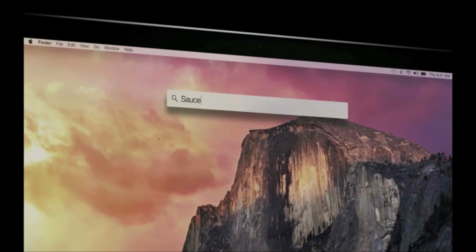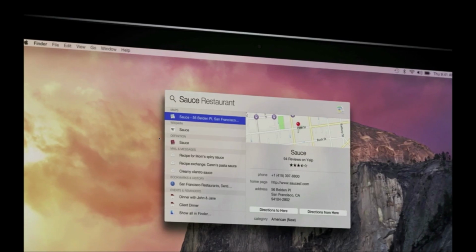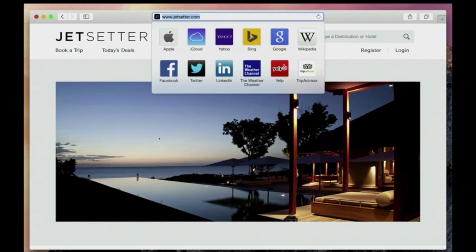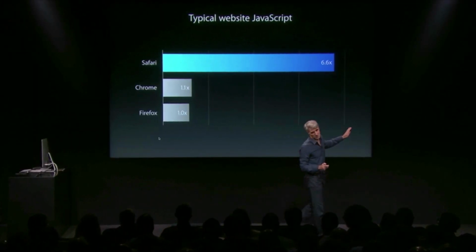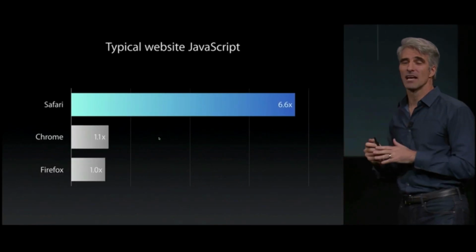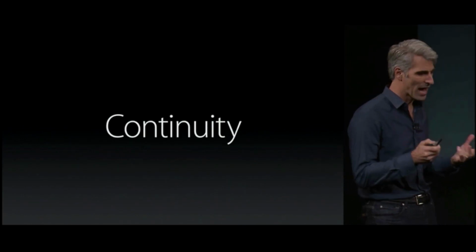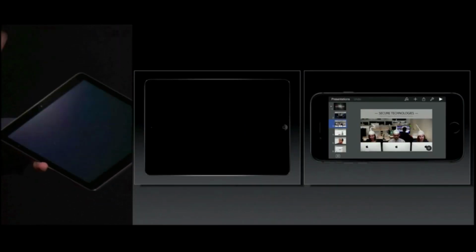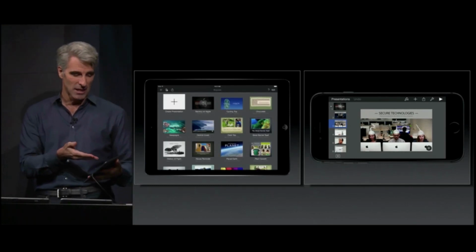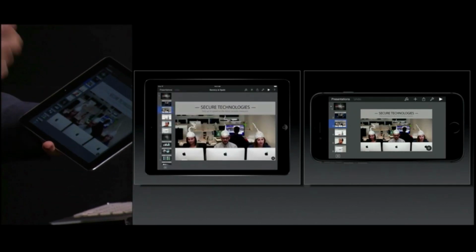Overall, it's a new visual design. Notification Center has gotten better with the addition of widgets, and Safari is faster and a little bit more organized in the way you use your tabs and also your favorites. Then you also have Continuity, which means that if you're working on your iPad, for example, editing a document or a presentation or just messing around with your photos, and you stop on that iPad and then pick up your iPhone, everything will be right where you left off.